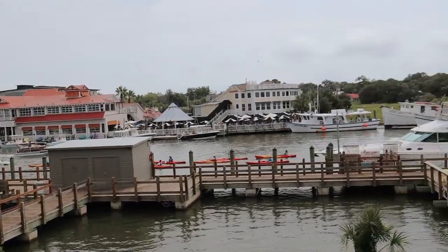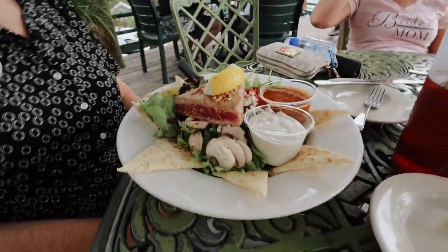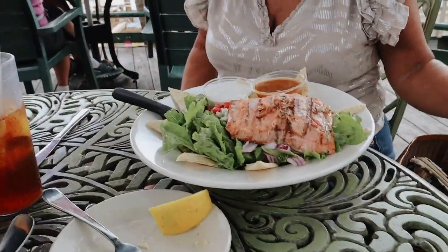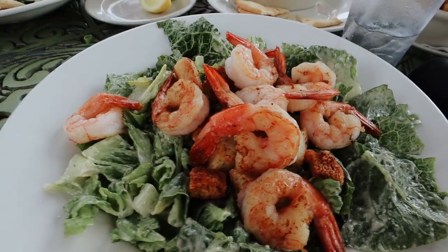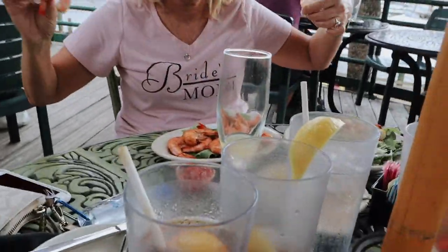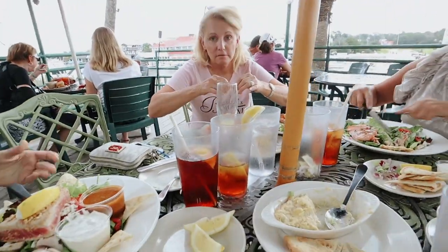Wow, look at that. That's a tuna salad, man. That's a good. Wow, look at the salmon. That's so pretty. Wow. Look at all the colors. I got some shrimp and a Caesar salad with some fries over there. I'm going to share with Vicky. And then Wendy over there, she has peel and eat shrimp. She basically has the exact same thing I do, but it's peel and eat shrimp and then a small Caesar salad. Minus the fries.